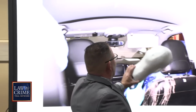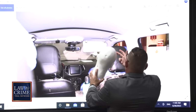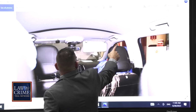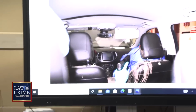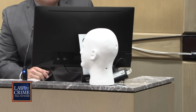So this resting angle in this seat, you have the projectile coming in, exiting through the top of the skull, and then continuing through the windshield. You said windshield, or the window. Can you say that it was at the top of the window, or the bottom of the window, the middle of the window? I cannot. So, based on that projectile and the blowback, you can make what opinions?